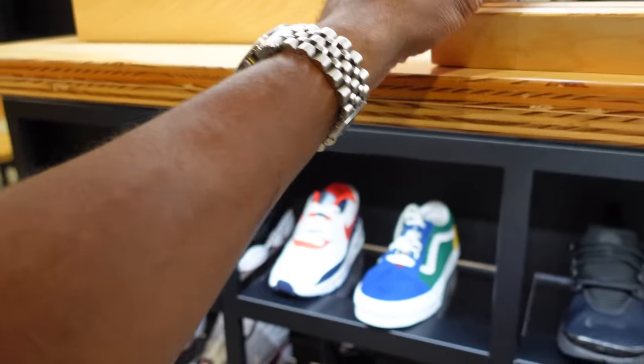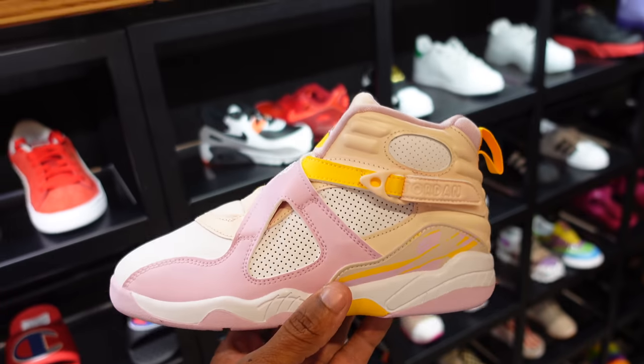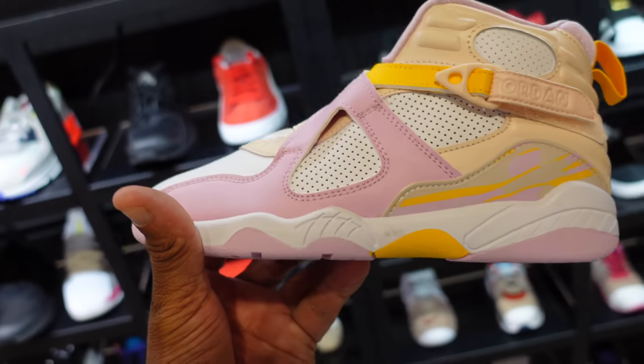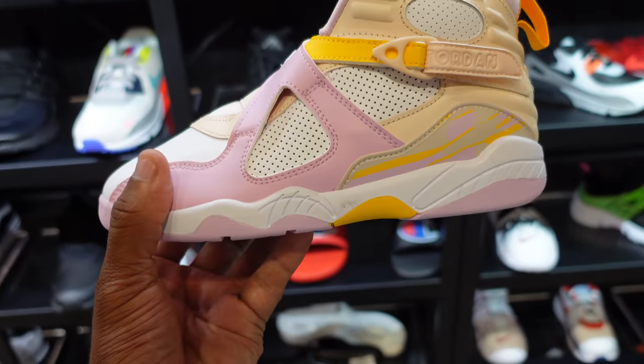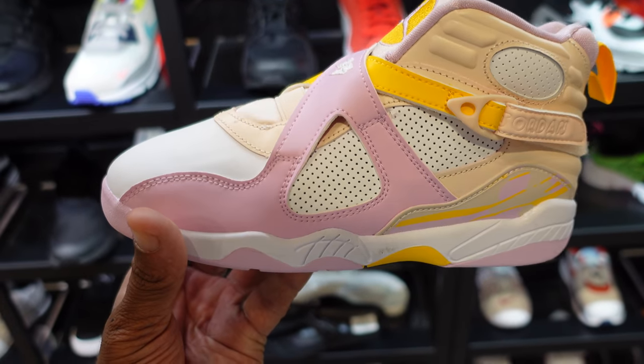Yo, and peep this. They got the Citrus Jordan 11s. Oh, what is this, y'all? Some Jordan 8s, bro. These definitely are females' or GS, yo. Would y'all rock this if this was an adult pair? I wouldn't, man. I like the yellow in it, not that pink. All right, y'all.